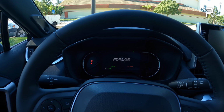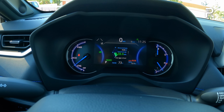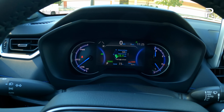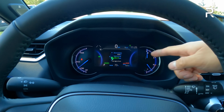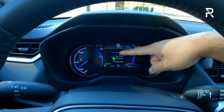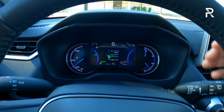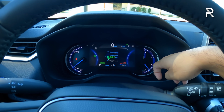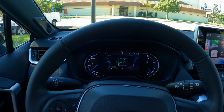And then you can see here, the XSE version has the same gauge display as what you find on the RAV4 Prime, which I'm going to constantly be referencing because it is the top end of the hierarchy for the RAV4's trim structure. You can see it's got a 7-inch helper screen here, traditional analog dial over there, and then over here you have a traditional fuel gauge and a temp display. The Prime will essentially replace the temp display here with a battery percentage for the 18.1 kilowatt hour battery pack.